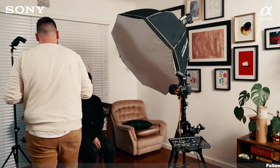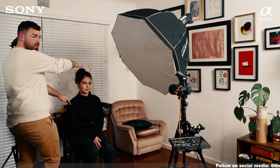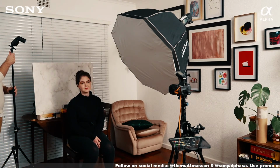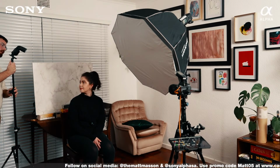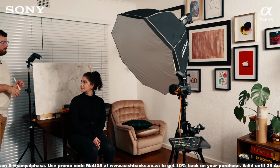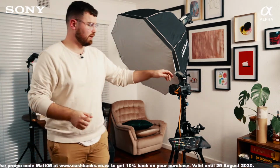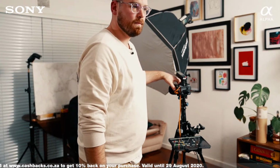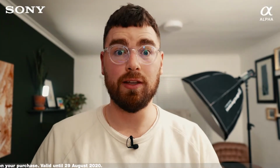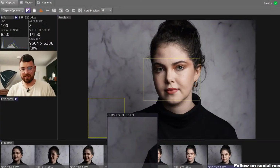So in this case, it's going to be perfect because I'm going to be able to hit just this section of Amy here. So I've got the flash set to 200 millimeters already. I'm going to just bring it down a little bit like this, and I'm going to bring it in a tiny bit, and I feel like that's pretty solid. Let's have a look at that. I'm going to grab that shot there. Awesome. Right, let's have a look at the shot. There we go. Cool.